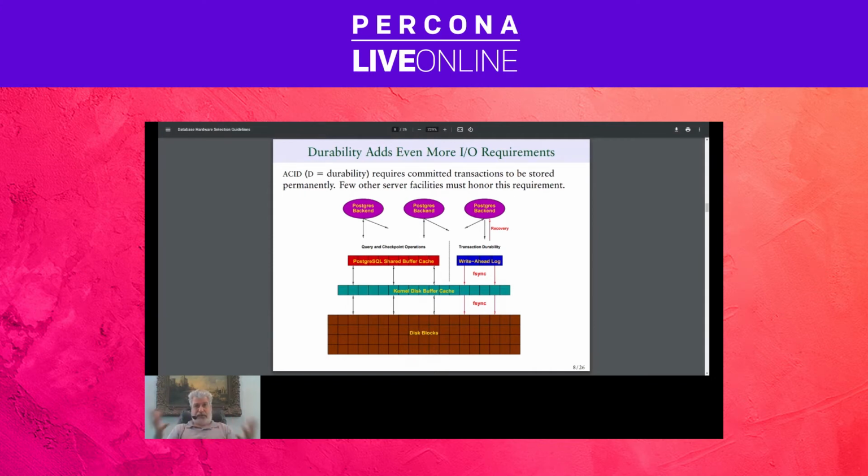So the kernel there in green is going to be fielding the request for a page that is not in the shared buffer cache. If it's in the kernel cache, that will be returned and copied directly into the shared buffer cache. If it isn't in the kernel cache, it's going to have to go down to the disks or the storage. Okay. And the storage is going to then go back up to the kernel, back up to the shared buffer cache, and then the session starts running again.